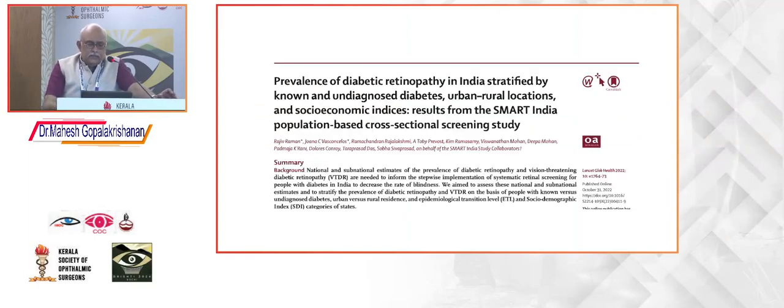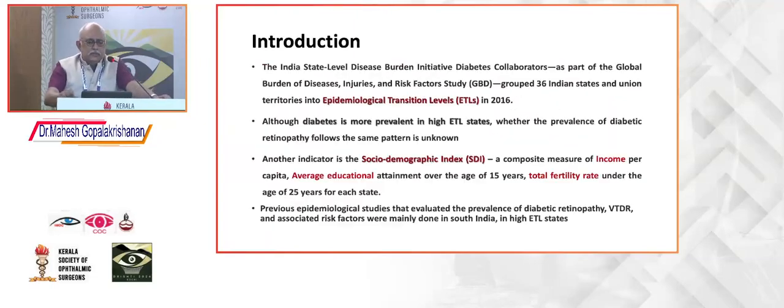Now, the second study is prevalence of diabetic retinopathy stratified by known and undiagnosed diabetes and socioeconomic indices. This is the other part which was published in Lancet later. So I will just go through a few salient features in this also. Here, what is called epidemiological transition levels? Actually, in India, different ETLs are there based on the database.